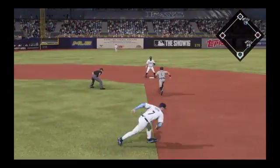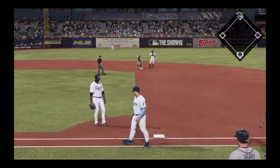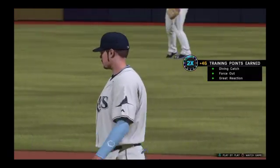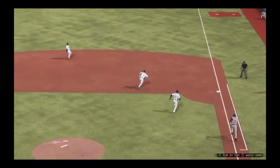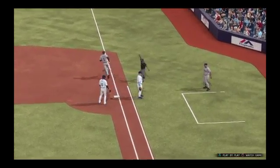Oh, what a stop! It's there. He got him. No way. That was awesome. And that's a great play down at first just to make sure that he gets an out right here. The runner will move up a base, but that's a small price to pay for getting that out at first. Well done.